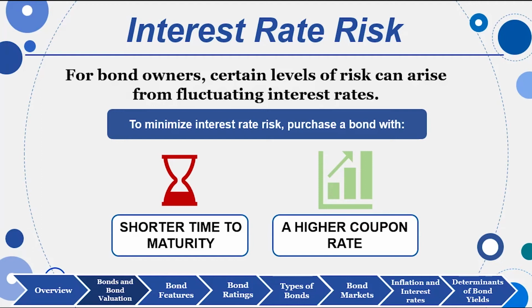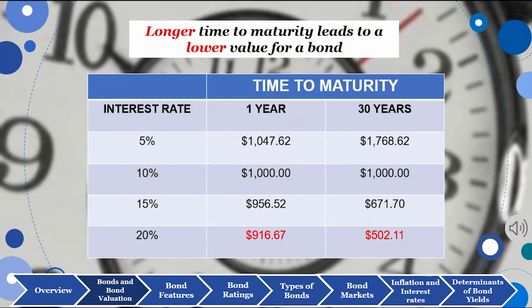For bond owners, certain levels of risk can arise, one being interest rate risk. To minimize interest rate risk, keep your time to maturity short and keep your coupon rate high. And again, that ties back to the one formula. If C is higher, that will tend to give you a higher bond price and minimize your interest rate risk. You can see on this chart very clearly that if you keep your time to maturity short, 1 year, the bond values don't fluctuate as much as if you had a 30-year bond.